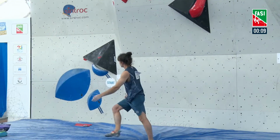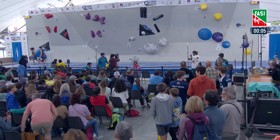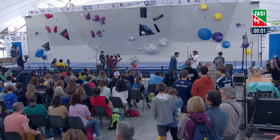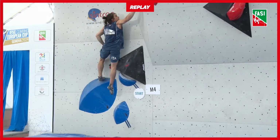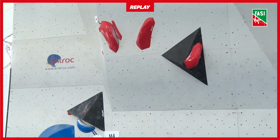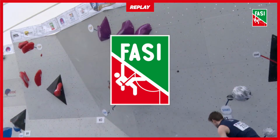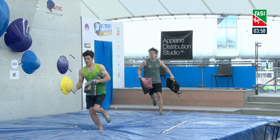Oh, Pietro possibly with his best attempt there. He looked to get quite a lot of load through that next volume before he was denied. Good effort from both guys fighting till the end, but yeah, coming up short, unfortunately. Here he is. Yeah, last attempt there. Really fully committed. Feet out horizontal, but unfortunately not managing to hold the body position.